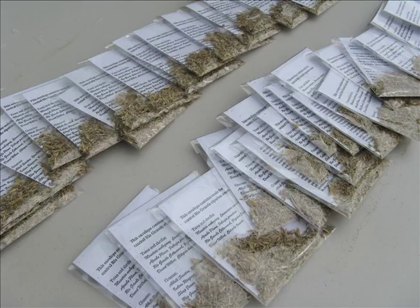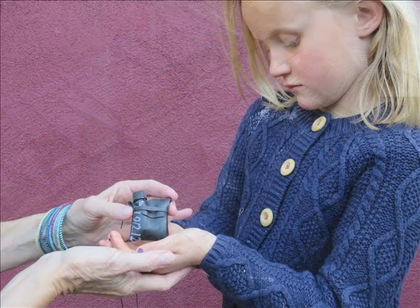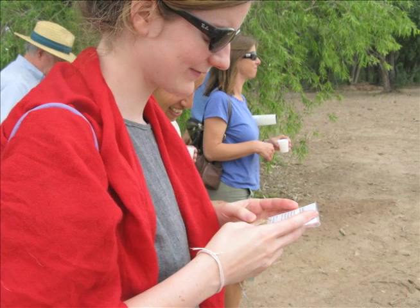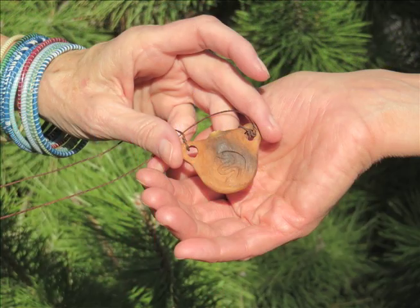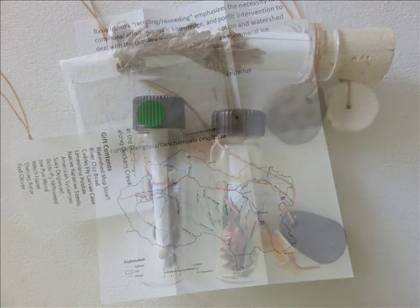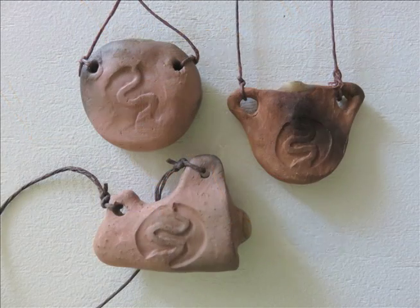One important aspect of a community-based ethic is gifting. The participants have donated their time, energy, ideas, and enthusiasm to all of the ice book projects. So each person is presented with a gift related specifically to the river where we have been working together. Reciprocity, a thank you.